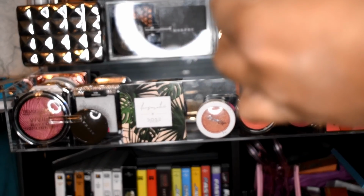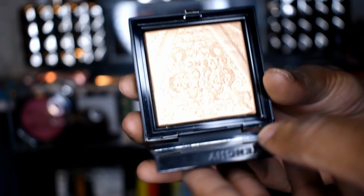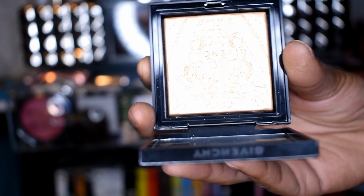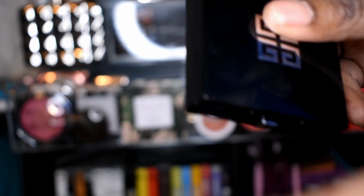Next, this is a Givenchy highlighter, and this one is in 02 Shimmery Gold. Very pretty highlighter, and there is some shimmer in there, but you have to get through the top layer. So very, very pretty highlighter.